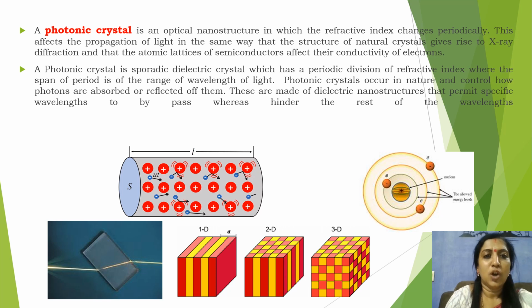A photonic crystal is an optical nanostructure. So it is not a very big crystal as we say. It is an optical nanostructure in which the refractive index changes periodically. This affects the propagation of light in the same way as that of a natural crystal. We know about X-rays, how X-rays were sent to a crystal and how they affect the structure of a crystal. Through that only we study the properties of a crystal.